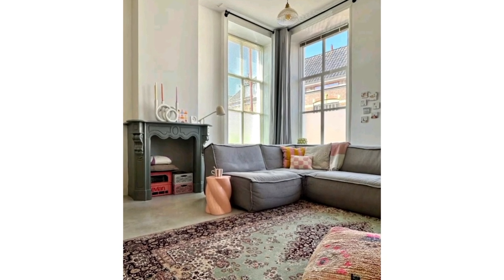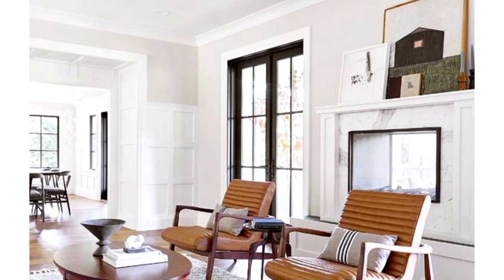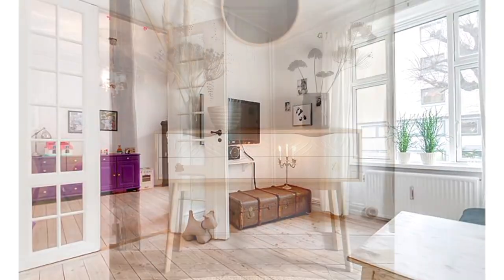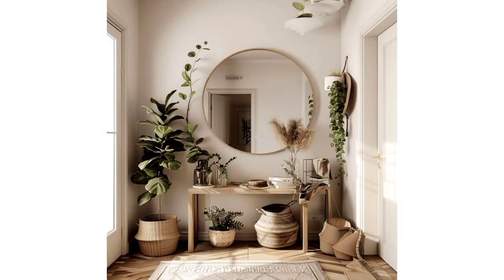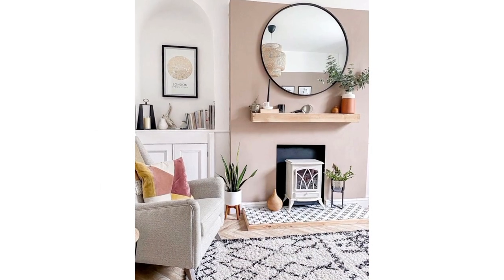Achieving an authentic Scandinavian look involves balancing form and function. Every item should have a purpose, creating a harmonious and balanced space. Incorporate plenty of natural light, keep the color palette soft and neutral, and use natural materials to create a warm and inviting atmosphere.